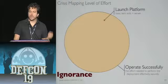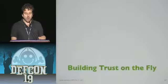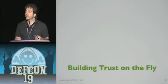But because we don't know who's going to be setting these things up in any given crisis and disaster, we're at the point where we have to build trust on the fly with whoever's running them.